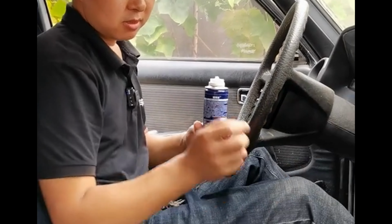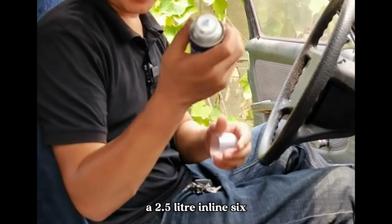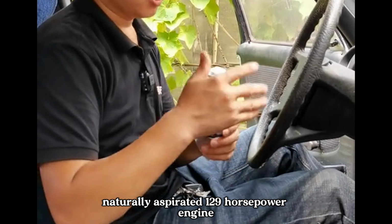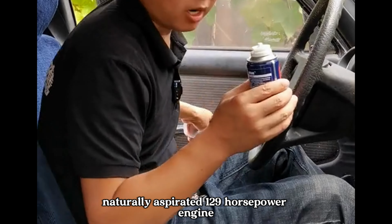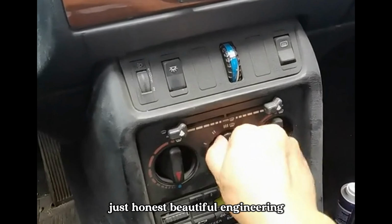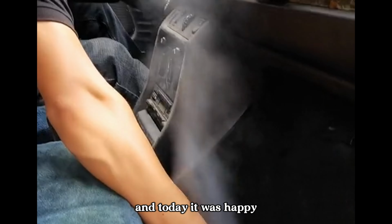While the car detoxed inside, he lifted the hood once more. And there it was, a 2.5-liter inline-six, naturally aspirated, 129 horsepower engine. No turbos, no gadgets, just honest, beautiful engineering. The kind of motor that hums when it's happy. And today it was happy.